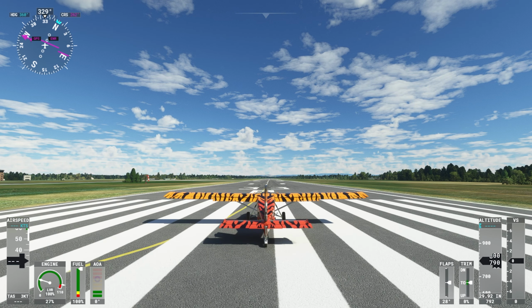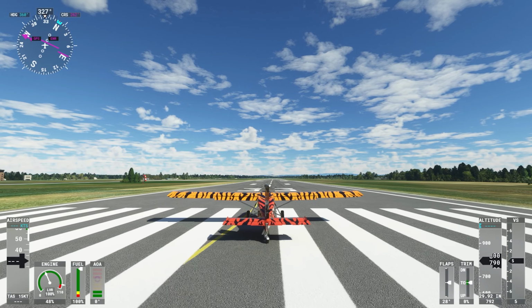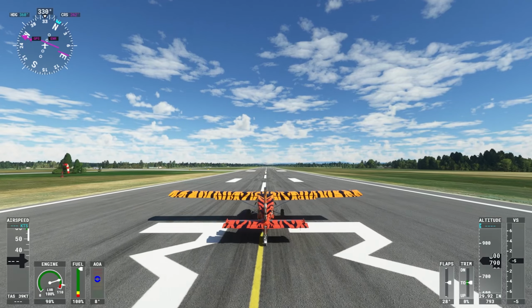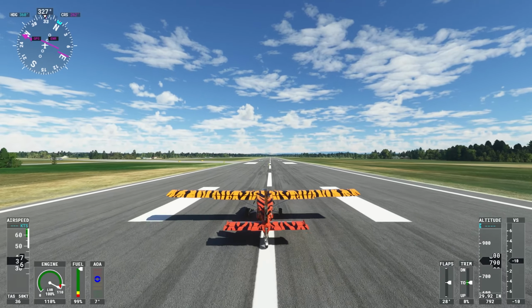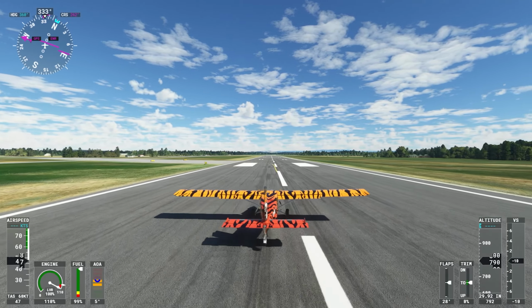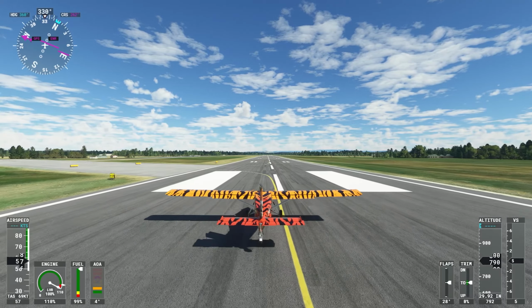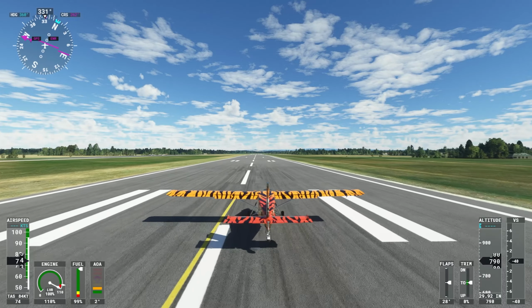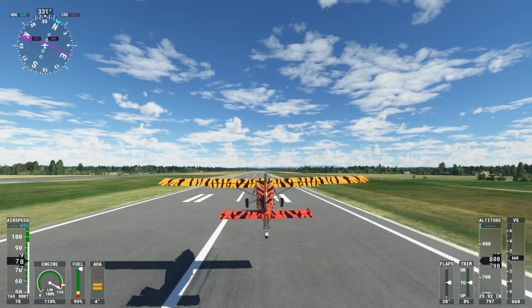Get this plane in the air, and then we want 262 for 7 minutes and 5 seconds in additions, if this plane wants to actually take off in a reasonable manner. Come on, plane, let's go. Beautiful.